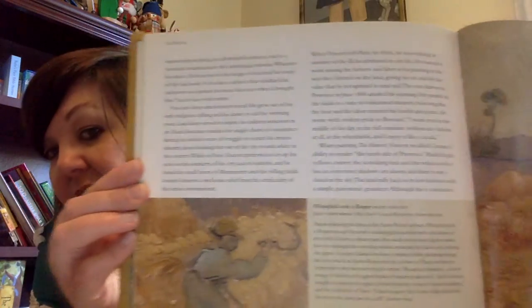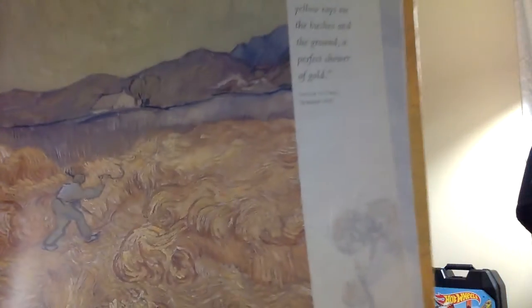Do you see how thick the paint is on there? See how thick the paint is? It's really thick. It's almost like you could reach out and rub it and it would have some texture, meaning it was kind of thick on the page. Texture is how things feel. Isn't that neat? Let's see what else I can find in this book to share with you about Mr. Vincent van Gogh.